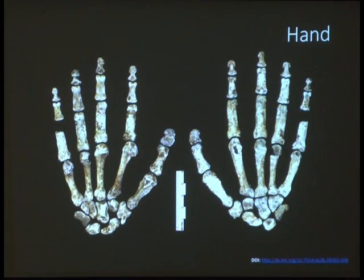Okay, oh, I love this hand so much. This hand was in articulation. Okay, it was just lying there waiting to be discovered. It was just waiting. And this hand is beautiful. It has very modern proportions. So the lengths are similar to humans within these bones here. But the thumb is really long. The thumb is really long relative to the other fingers. So that's interesting.